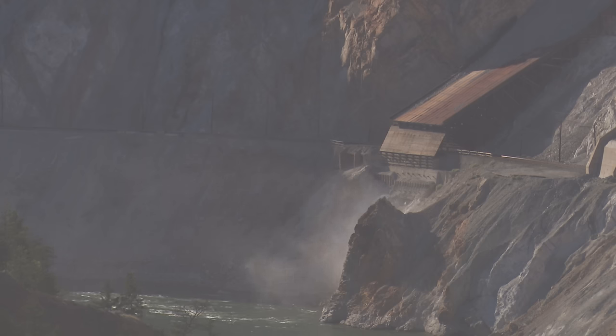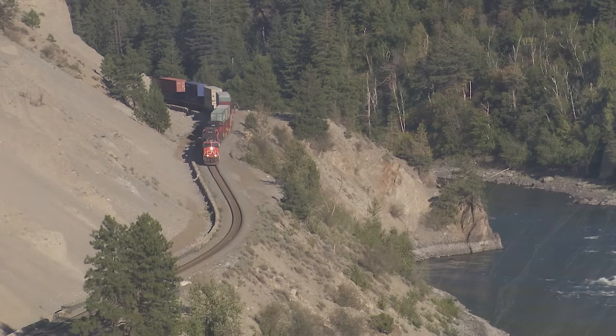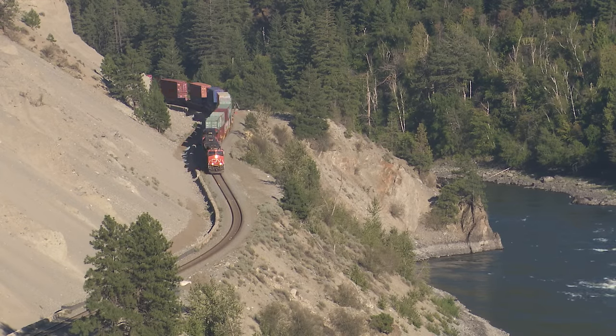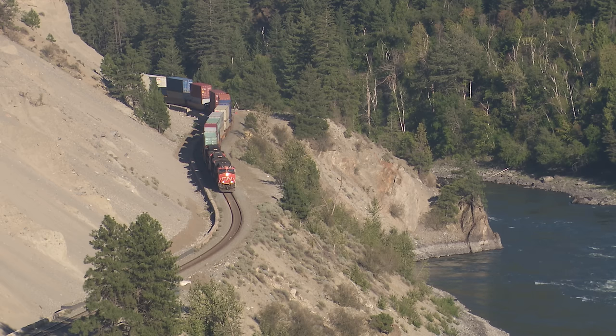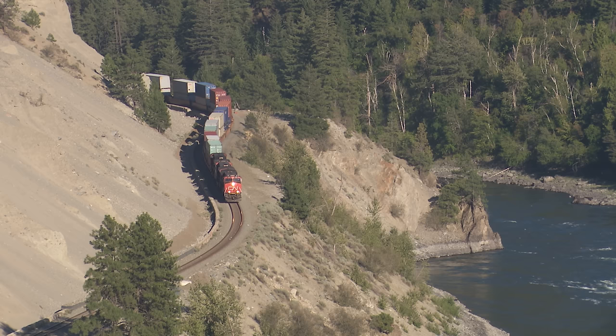It's 5 p.m. on the 29th day of July, 2016. As we gaze at our surroundings, we hear a trio of big GE diesels. A westbound stack train snakes through the canyon in perfect evening light.